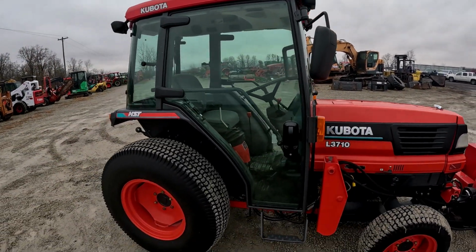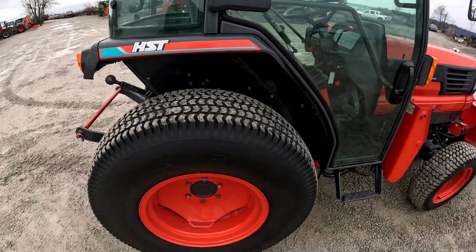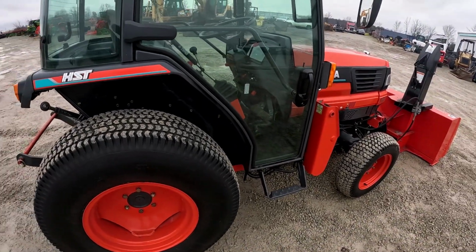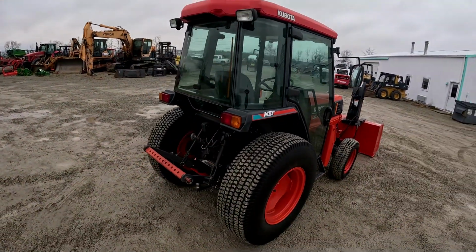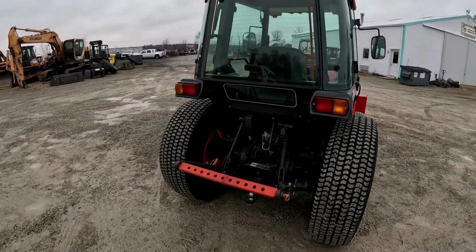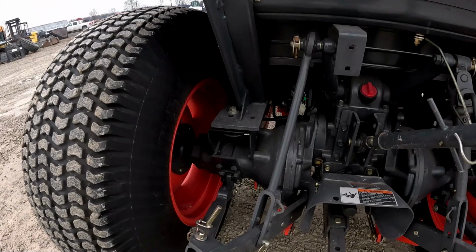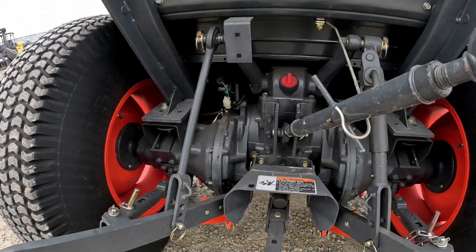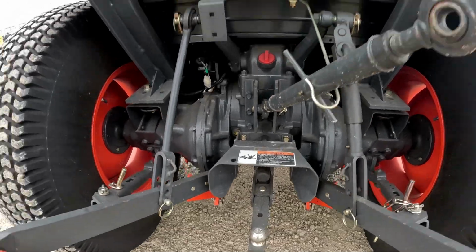All the glass is good in the cab. The turf tires are very, very good. The rims are very good. I mean, it's what it's supposed to be for a 40-hour tractor. Everything back here, again, looks like new. Everything back here on this rear end, factory top link and drawbar.